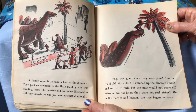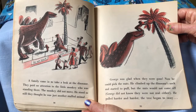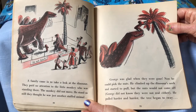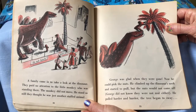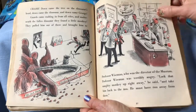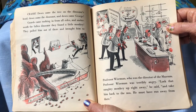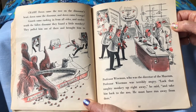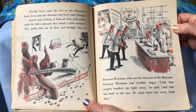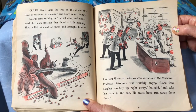He climbed up the dinosaur's neck and started to pull. But the nuts would not come off. George did not know that they were not real either. He pulled harder and harder. The tree began to sway. Crash! Down came the tree on the dinosaur's head. Down came the dinosaur and down came George. Ooh. Guards came rushing in from all sides, and underneath a fallen dinosaur they found a little monkey.